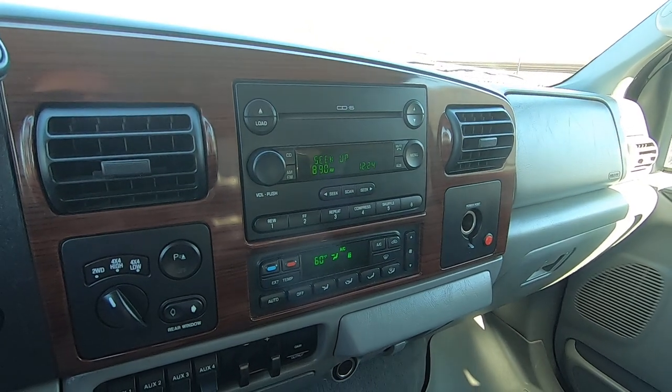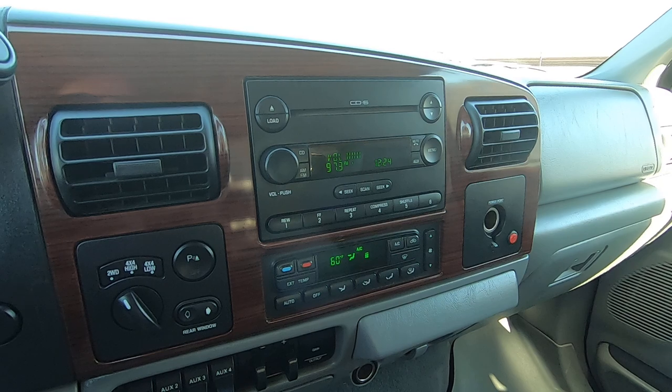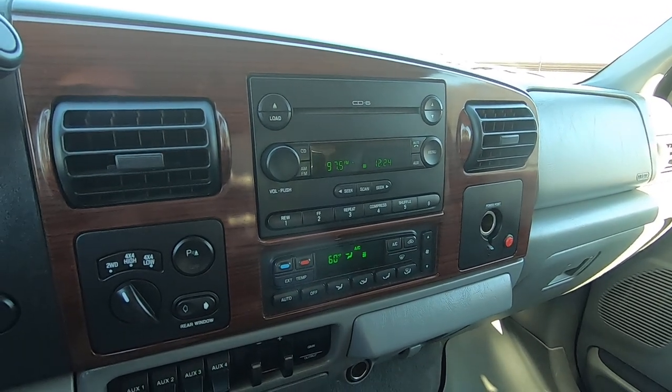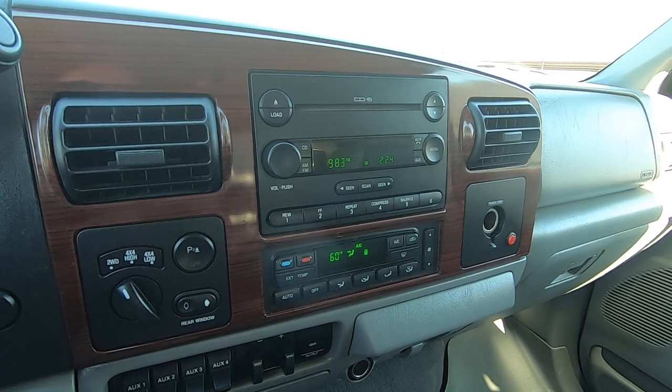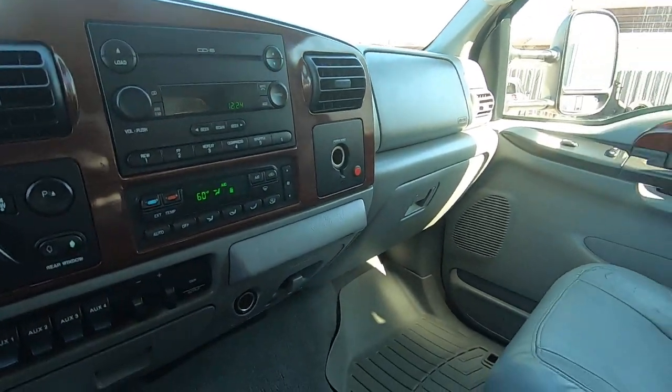This is from the steering column. Let's see, let's change mode. FM. Let's say next. All right, so that works fine. CD player, blah, blah, blah.